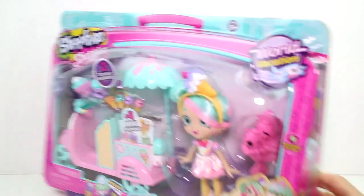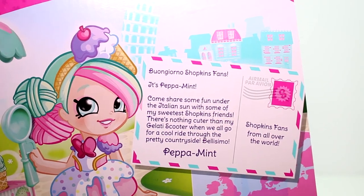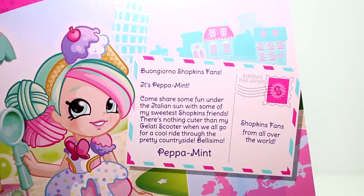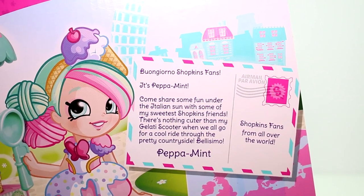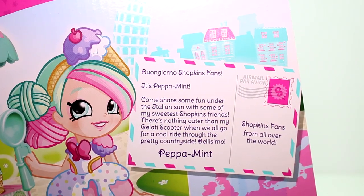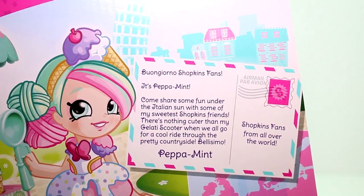Let me go ahead and flip this around here, and then we can take a closer look at what it says. Let's see, it says, "Buongiorno, Shopkins fans, it's Peppa Mint. Come share some fun under the Italian sun with some of my sweetest Shopkins friends. There's nothing cuter than my Gelati scooter when we all go for a cool ride through the pretty countryside."